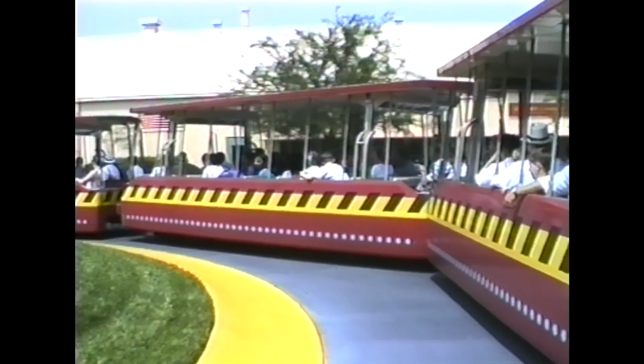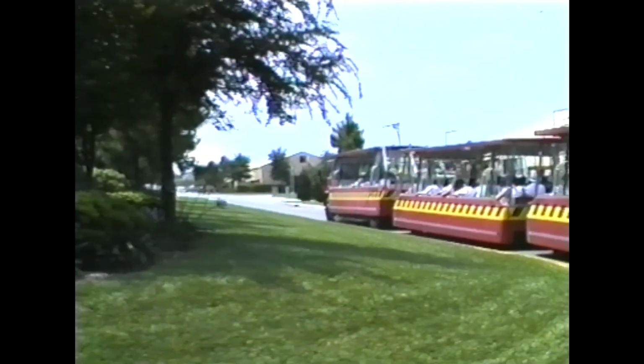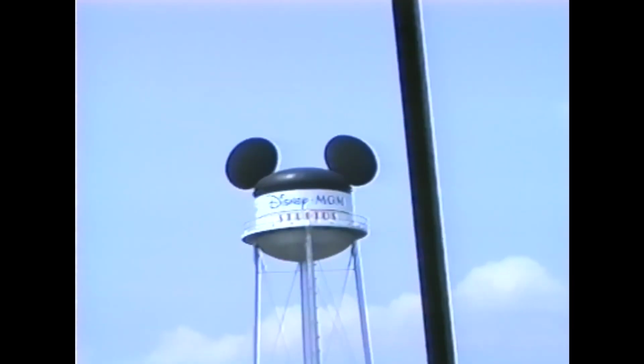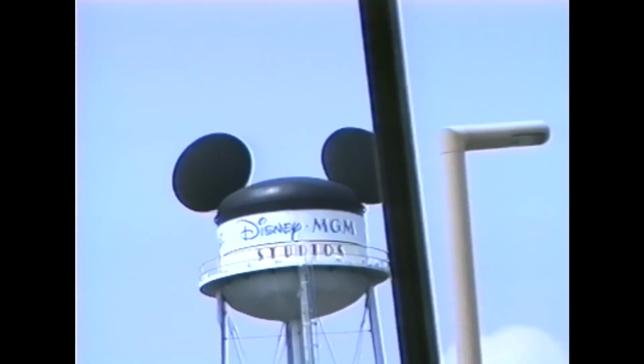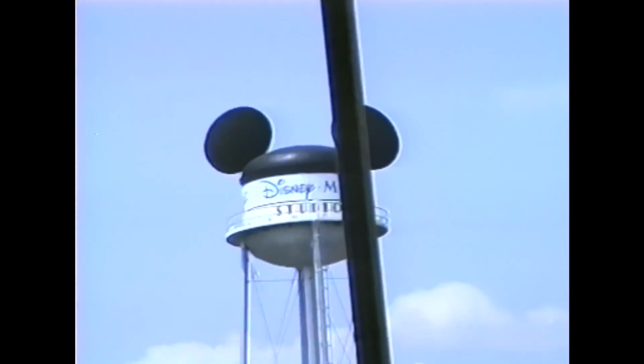Now here at Disney MGM Studios, we have outdoor sound stages, state-of-the-art editing and recording facilities. We have everything needed for film and video production. Passing by a prop storage area known as the motor pool. The first two futuristic police cars, they're from the movie Blade Runner, starring Harrison Ford. The red Coyote car is from the television series Hardcastle and McCormick, starring Brian Keith.